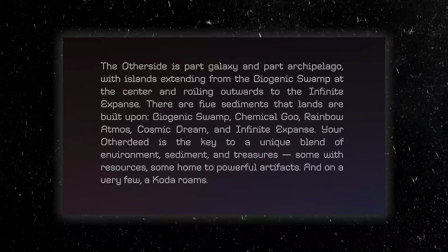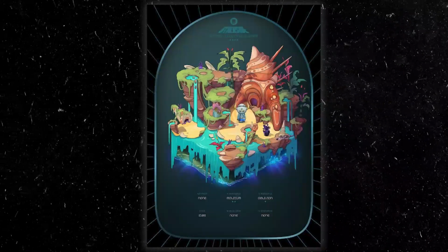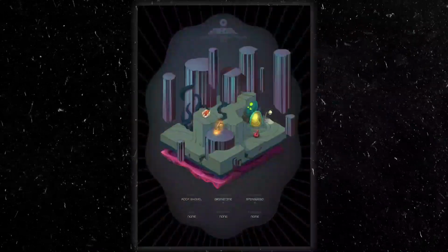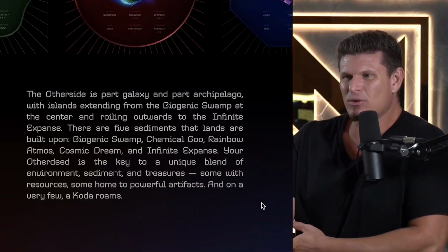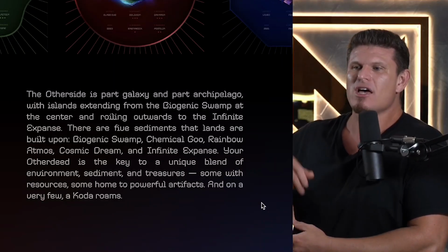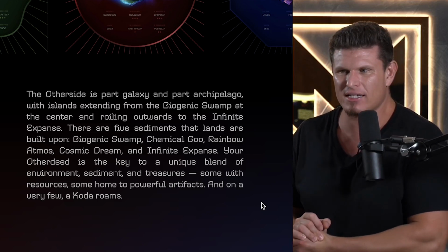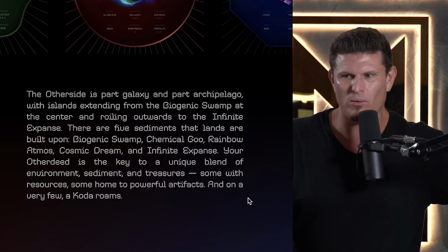There are 5 sediments that lands are built upon: biogenic swamp, chemical goo, rainbow atmos, cosmic dream, and the infinite expanse. Your OtherDeed is the key to a unique blend of environments, sediment, and treasures, some with resources, some home to powerful artifacts, and on a very few, a koda will roam.